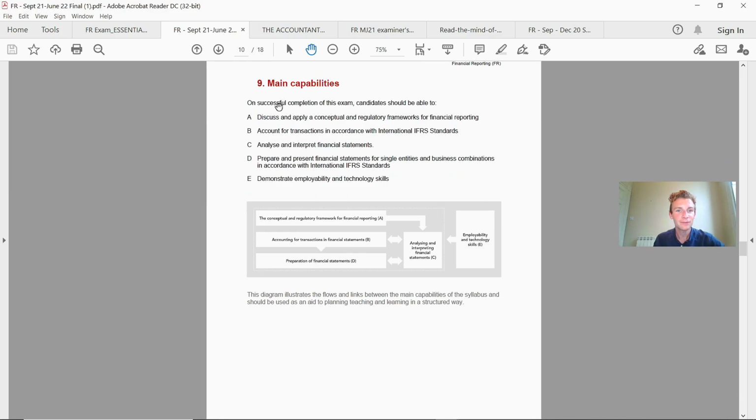on ACCA's website. So this is where, on completion of the exam, you need to do these points from A to E on here. Everything from the regulatory framework, IFRS, interpreting financial statements, technology skills, employability, single and business combinations. So again, it could be another area where you say, right, I'm going to have five different folders, A, B, C, D, and E, and then if I have any study notes or questions I've done that relate to that area, I'm going to pop them in that folder, keep it all organised.